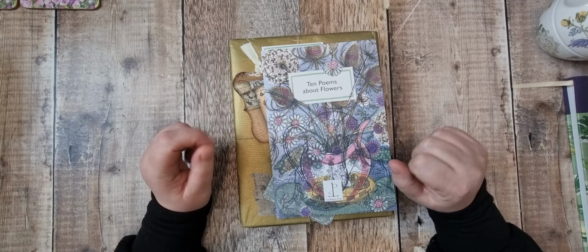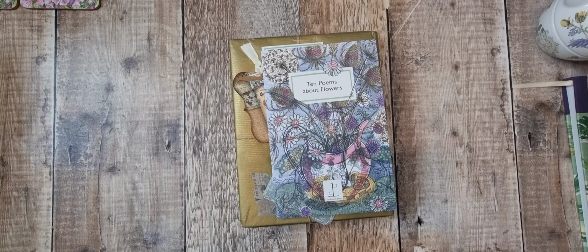This month I'm hosting it, and it's about spring. So I think I have called it Here Comes Spring. So you can make anything, any ephemera, any embellishments, anything spring-like, fresh and colourful, or birds or bees or whatever, springy.